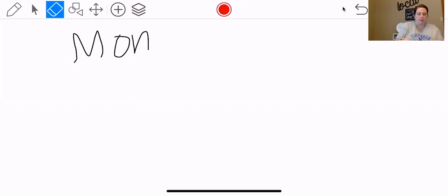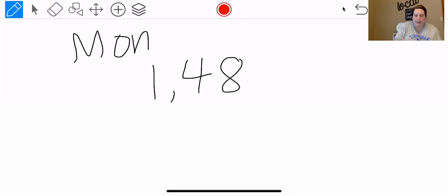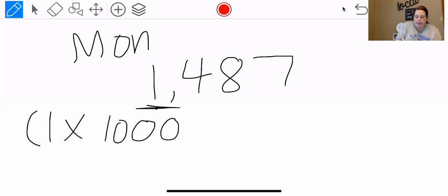So let's look at the number 1,487. That's the first number they give you in the book. What you do is you look at each of the places and the values of each number. Start with the biggest one. 1 is in the thousands place and it has a value of 1,000. So to make that value, I say 1 times 1,000.